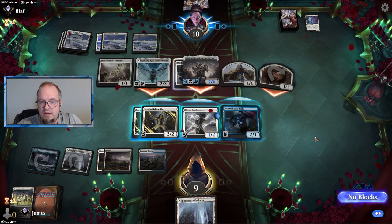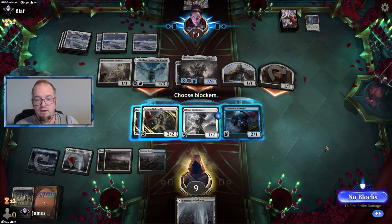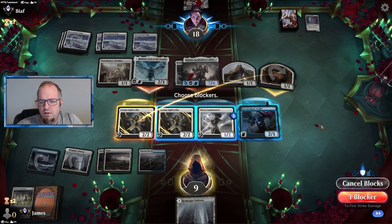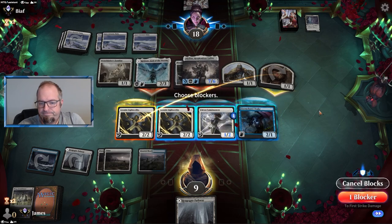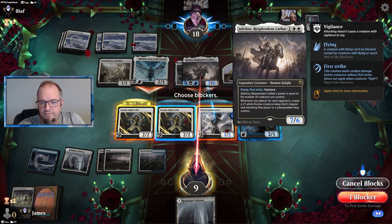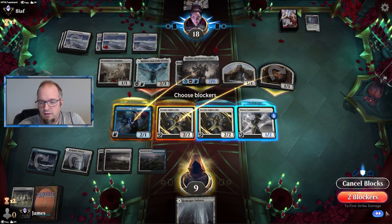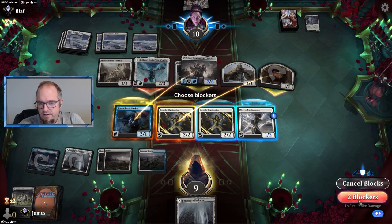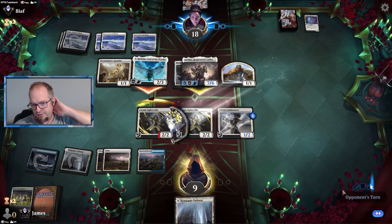That puts us at 8, that puts us at 9, so I guess we are blocking, right? They have 9 damage on board, so we go here. And we just go here. Oh, it's flying, right. I guess we just do that then. So that puts us at 7. We have options here still.